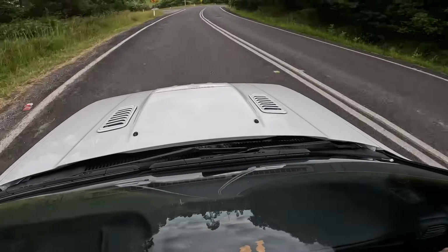Suspension in this thing's actually not too bad, it's still pretty tight. It doesn't feel like it's completely clapped out and destroyed. So this thing still drives pretty good for a 30-year-old car. Gearbox still feels really good, although I've heard these things with a bit of extra power can be not so good.